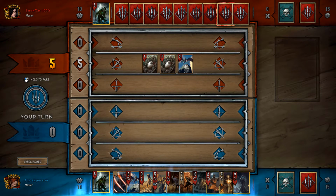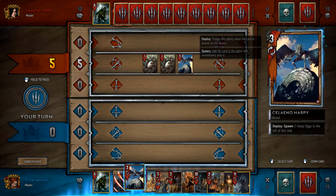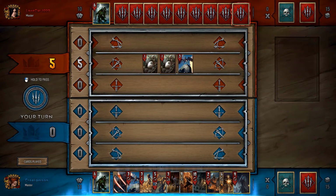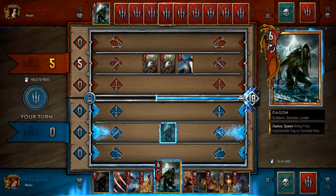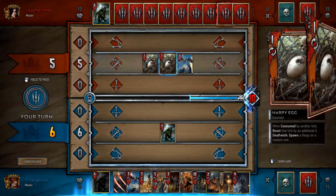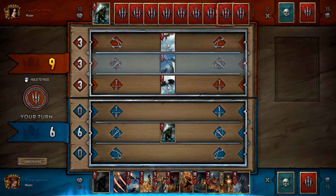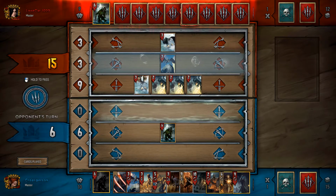Well, maybe playing Weather would be better, because then it'll be on the field for a longer period of time. Maybe I should wait until he plays something else. But killing the eggs would be quite strong, I think. I don't know. Playing Rain on the range row feels kind of weak, because after killing the 2 eggs it's not going to do as much. But I think just denying him the extra points he would get for consuming the eggs is worth it. I mean, I kind of denied him 10 points with that play.